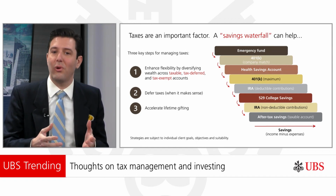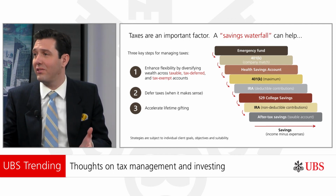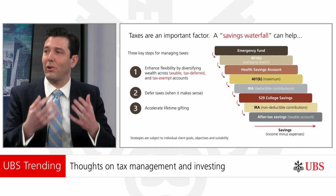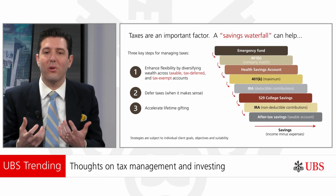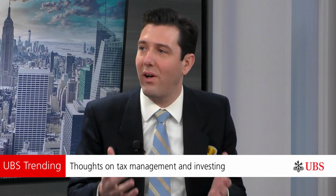The same is true if you have a child or grandchild who you're planning to send to college. Use a 529 college savings plan to start growing those assets. Each one of these allows you to grow your assets on a tax deferred basis and therefore manage your taxes more efficiently and end up with more wealth over the long term.